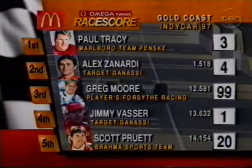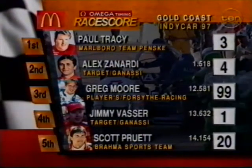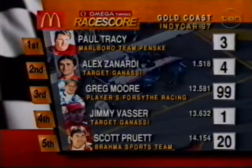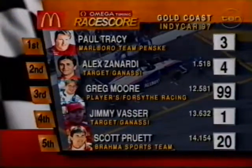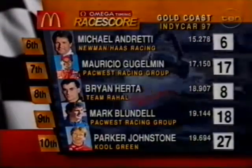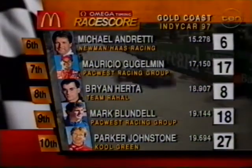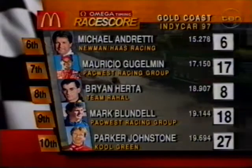Checking your leaders then as we go to a break. Tracy still in front. There is your margin on the right-hand side of your screen. 1.518 to Alex Zanardi. Can he turn that massive number of poles and front rows into victories? Today would be a good place to start. Andretti, Gugelman, Herta, Blundell and Johnston making up the top 10.